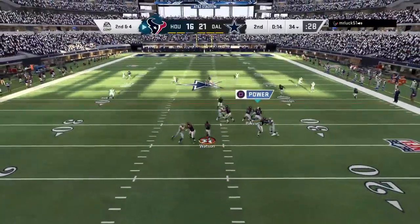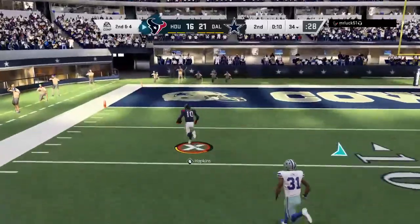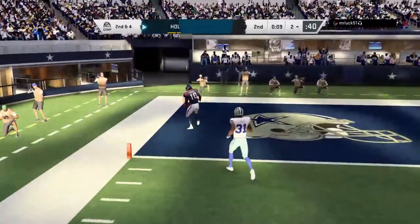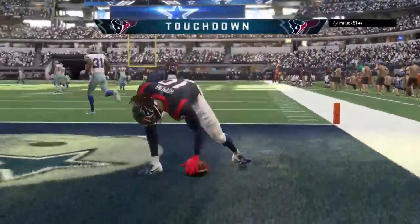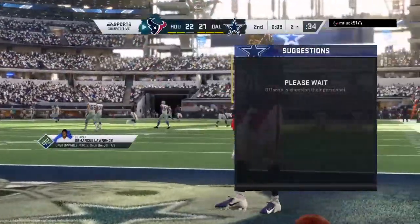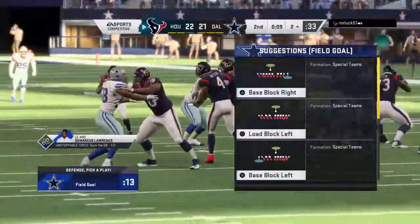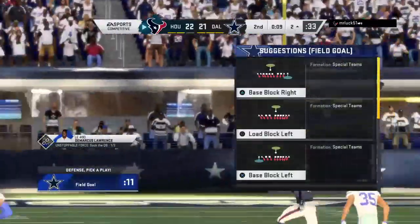Now it's Watson going deep for Hopkins. It's caught inside the 25. Touchdown, Houston. DeAndre Hopkins in the final seconds of the first half. And the Texans have retaken the lead.